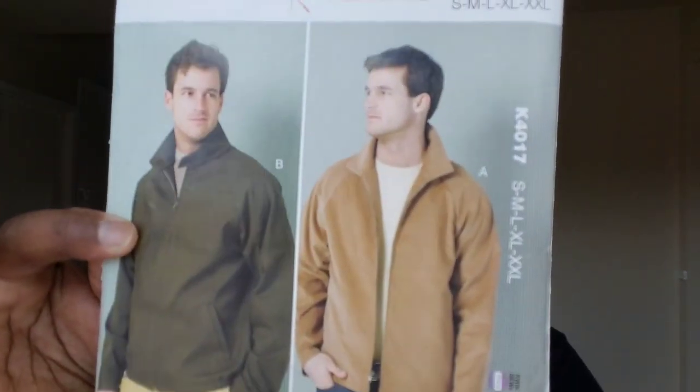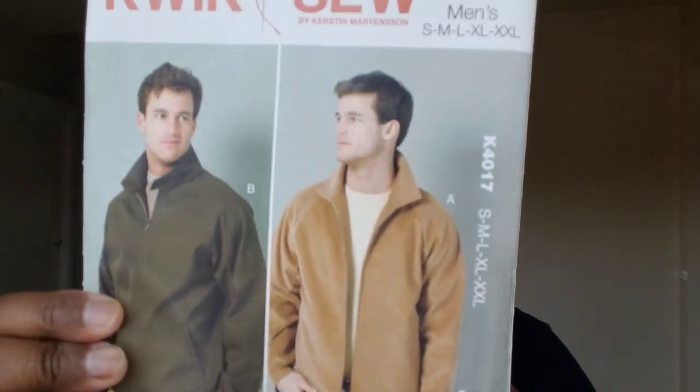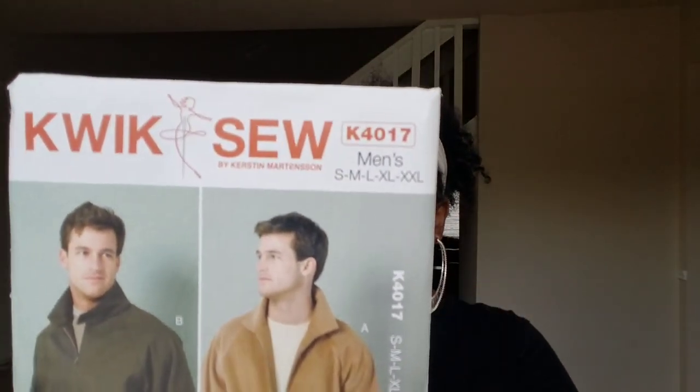And the last pattern I bought is for my husband. And I know I keep talking about I'm gonna make my husband something, and I will. I'll get to it. But I know he liked jackets like this, and so when I test making me a jacket, I am saying that I will make him a jacket, and he likes both of them here. And this is a Kwik Sew 4017, and so yeah, I am going to make him something.